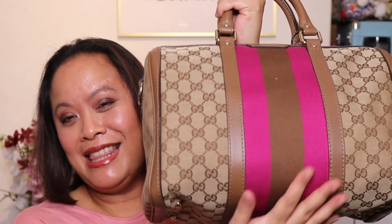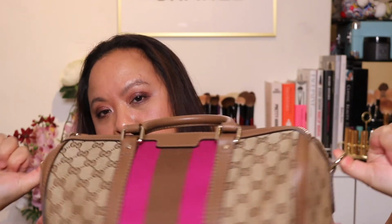This is what I picked up almost 10 years ago. I'm going to show you in a bit more detail, so I'm going to take it out of the pouch for you. But can you see the luggage? This is almost like a bag I would use if I was going to go away and I wanted a bag that I can put a lot in. So maybe I'm traveling abroad and I wanted to carry a lot of stuff. What's wonderful is it is very similar to the Louis Vuitton bandolier that you get with the 2 D-rings on each side.